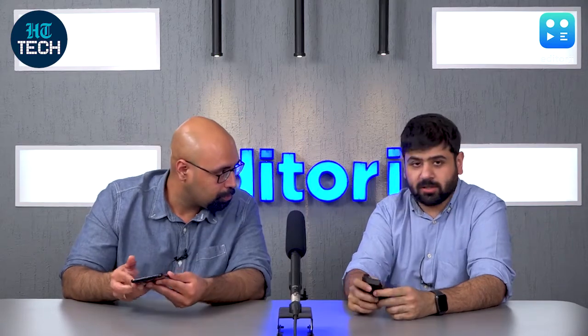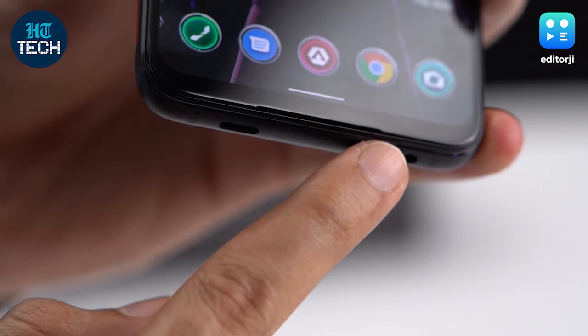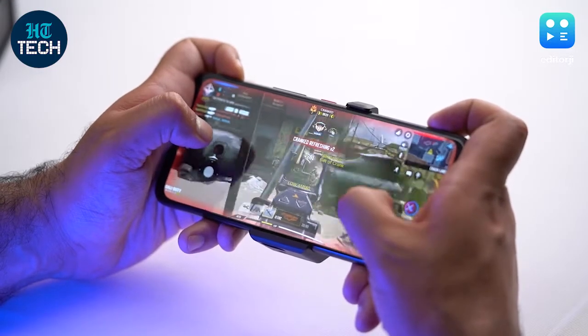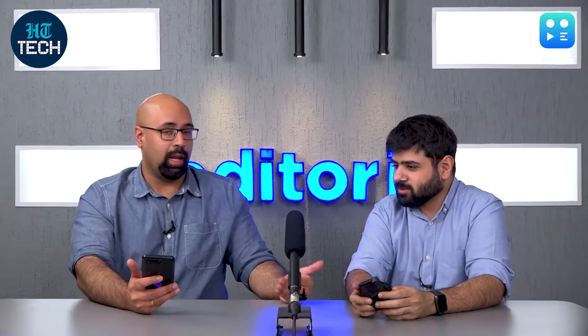Although I will say, I don't think you need that whatsoever, because the stereo speakers are so loud and so clear. The dual front-facing stereo speakers also don't get in your way when you're holding the phone in landscape mode. So that's a very big advantage. Perfect. Plus, DXOMARK has given these speakers the highest score yet in their audio ranking test. It does sound really, really good, whether you're gaming or whether you're watching content. That's exactly what I was going to say.